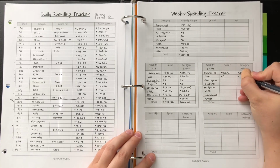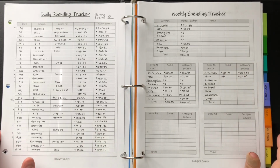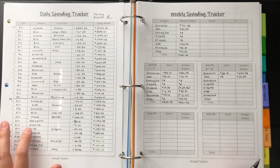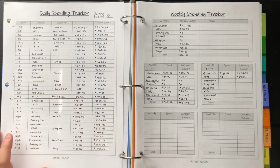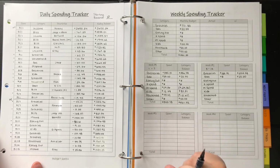I think we will use about $35 to fill up my husband's tank when he needs it, probably in week 3, just because he is back at work now, so that is awesome. Anyways, going to eating out, we have $30.61 there. We went to A&W for dinner after a very long day, and it was very delicious.